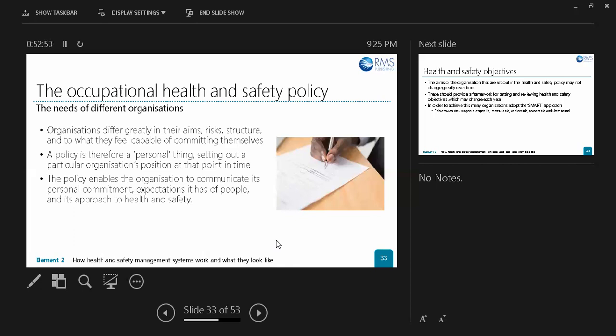And the policy should be prepared by the top management and experienced persons, and it should be signed by the top management, the senior-most persons, because that will give power to the policy. When the senior-most person signs the policy, then everyone will follow that policy.